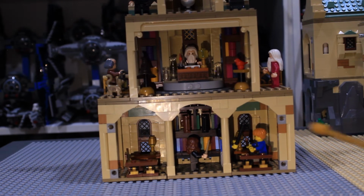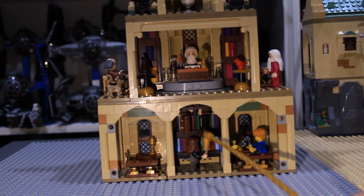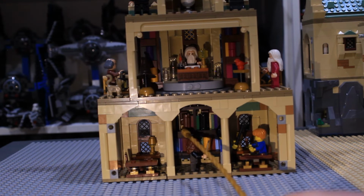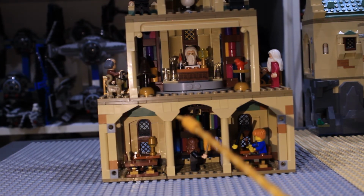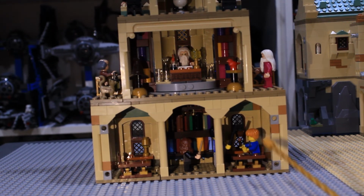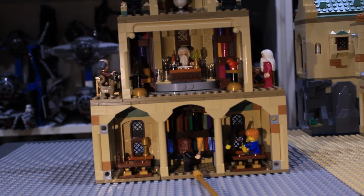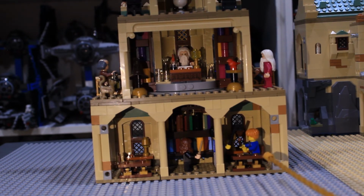Then moving down into the library, the play feature has actually been activated, so we'll go ahead and just reset that real fast by pushing these books back in. But you've got little areas for your figures to sit and study. We've got old Ron and Harry. They are not included in this set, but I just put them there to show off how that works, because Hermione doesn't have bendable legs in this set, so they were easier to show how the chair would go, and Harry, you gotta have the trio.